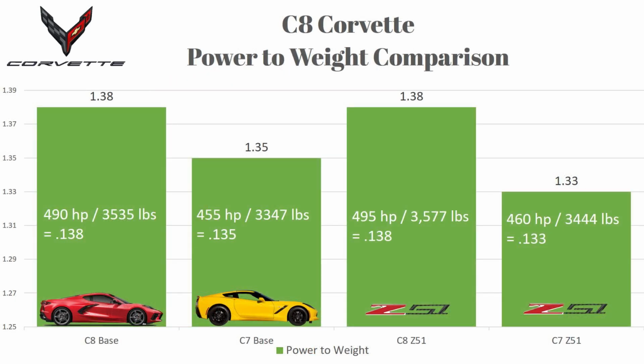Alright, the next topic I'd like to compare is the power to weight ratio. In this chart, you'll see I've bunched the base models together and the Z51 models together, left and right respectively. So let's go over the base models first. And before I get started, power to weight ratio is achieved by horsepower divided by the vehicle's weight, and the higher the number is, the better performance you're going to achieve from the car.